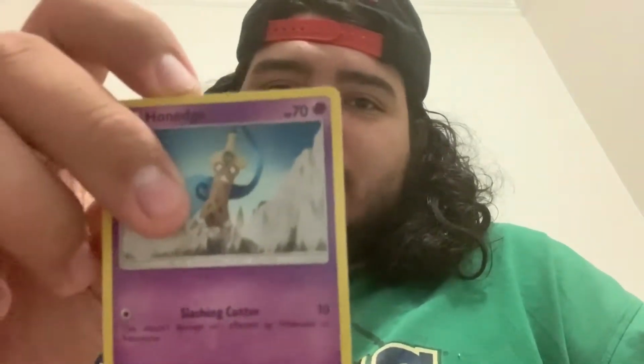Here is a Snover. Pretty cool Snover. A Dratini. I like Dratini. Dratini is one of my favorite Pokemon because I like Dragonite. Fungus. There's a Fungus. Pretty cool. Honedge. I do like his evolved form. Pretty cool. I like the smell of this. I like the smell of new things.